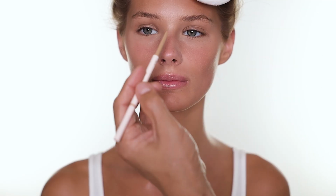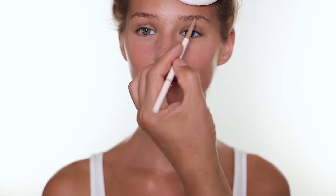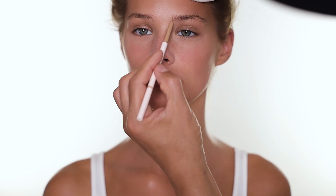To start, I'm going to do my usual drawing backward. And this brow pencil is waterproof, sweat and oil resistant, and it's long wear. And they are free of paraben as well. See, I just do a little bit like this to get depth in there, and then I draw the backward here.